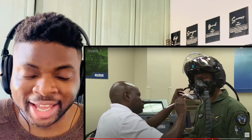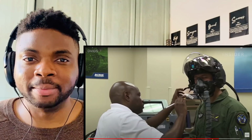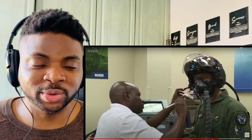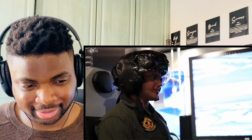$400,000 for the helmet. Guys, I understand that this helmet is the cutting edge, bleeding edge of technology. I get that. But $400,000 to develop the helmet? I'm sorry, I just don't think all of that money went towards R&D. I'm sure a ton of this money has gone into, you know, I don't want to use the words corruption or bribery or things like that, but $400,000 for a helmet.